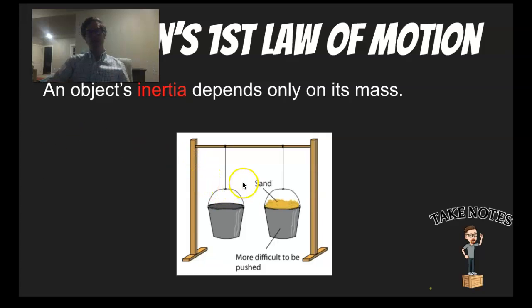A good illustration might be, we've got these two buckets here. This one's empty, this one's filled with sand. You can push this one back and forth really easily. This one's harder because there's a lot more mass in there.